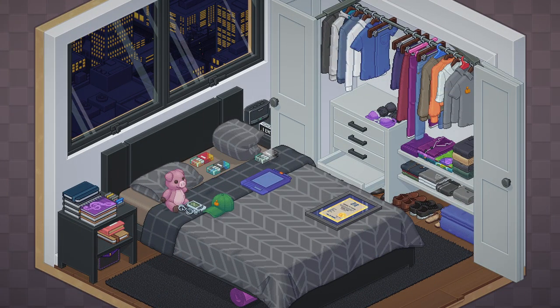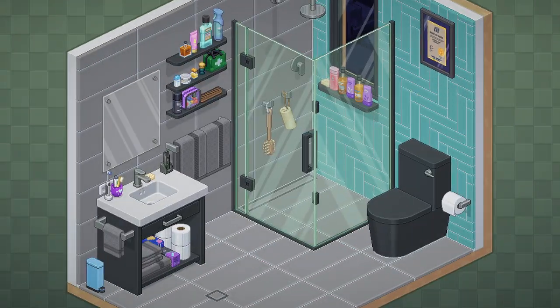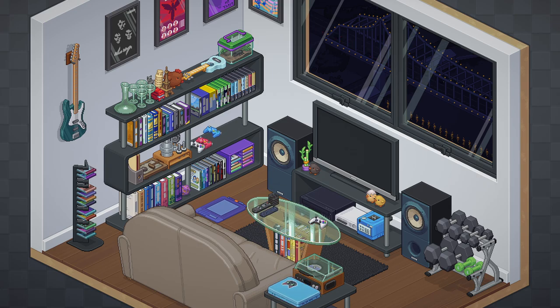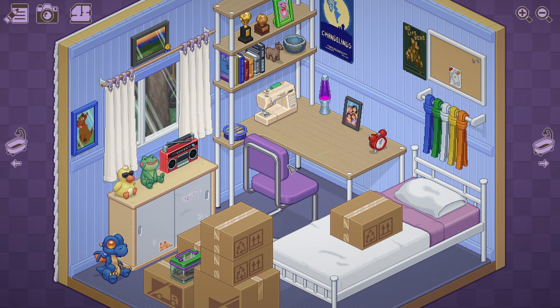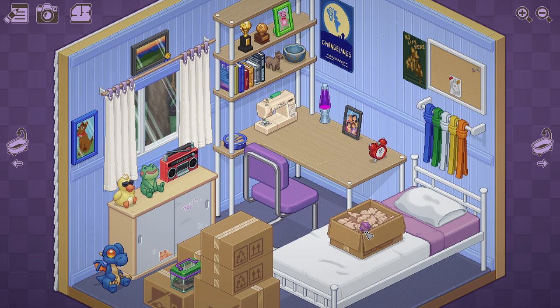Alright, we're at the tail end of this. That was such a struggle. Okay, but we did our best. That's it. Okay. 2012. Oh, this is a child's bedroom now.